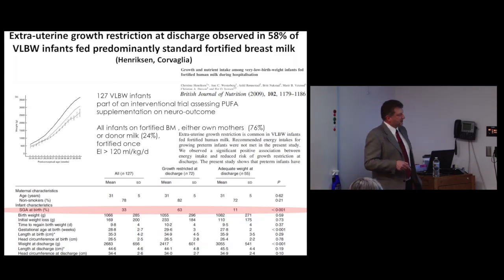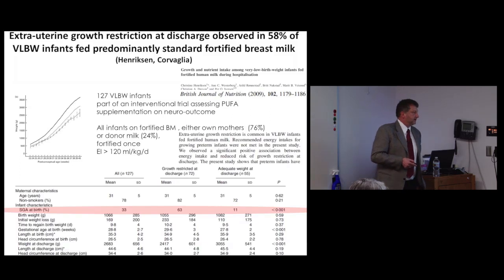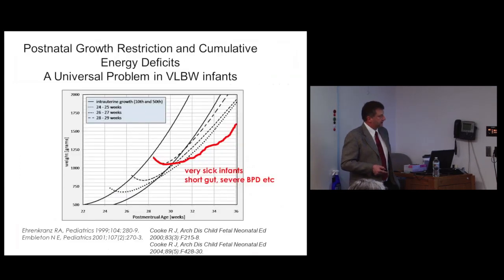at discharge. So this is another strong hint that currently we are not doing a very good job as a neonatal society, and maybe putting babies at risk by achieving the wrong growth pattern.